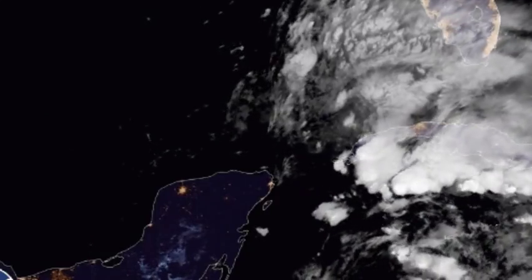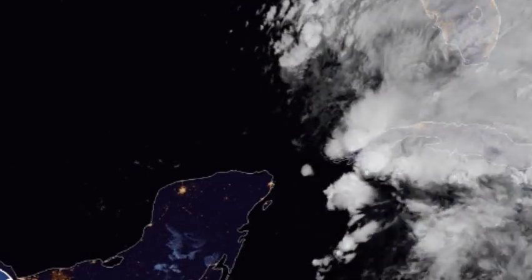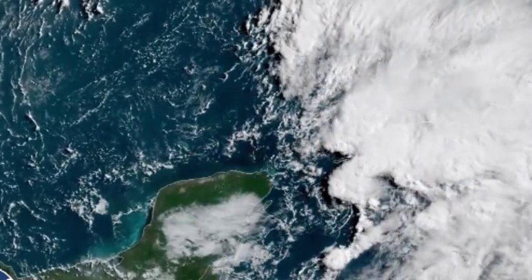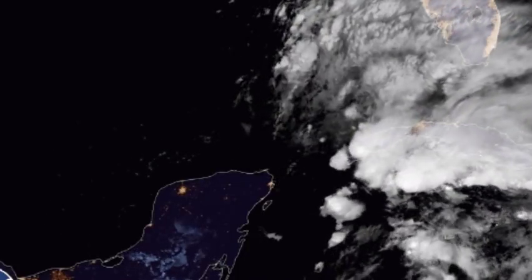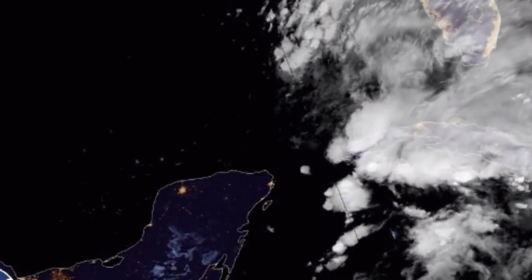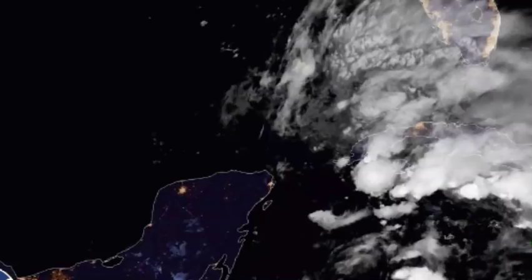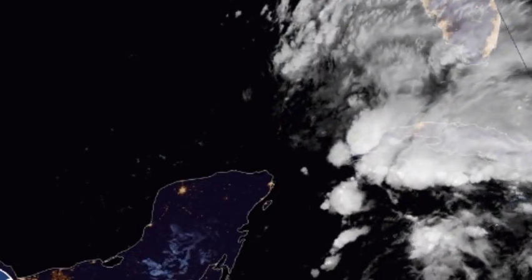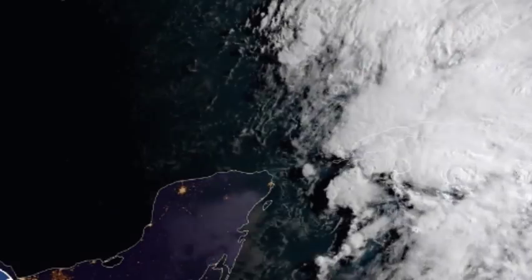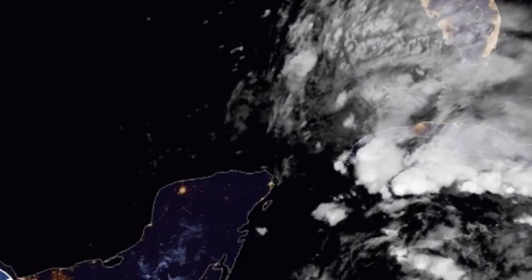Now, there's been a burst of thunderstorms this morning on the east side. This could be an indication that the system is maybe starting to get a little better organized, or at the very least, the conditions aloft may be becoming a little less hostile. And that is something that weather models have indicated is supposed to happen today. So this could be the beginning of that process.